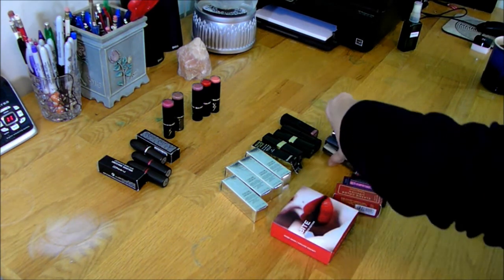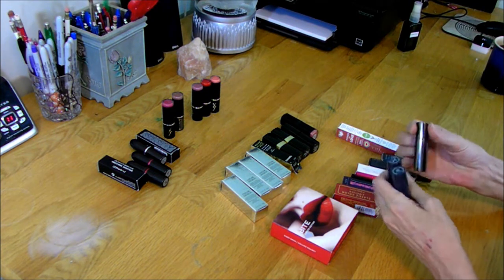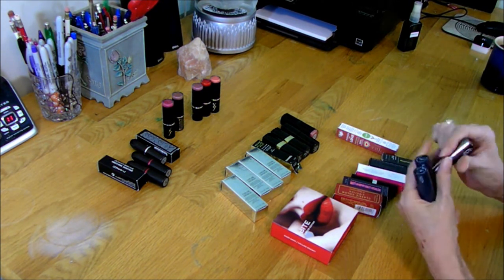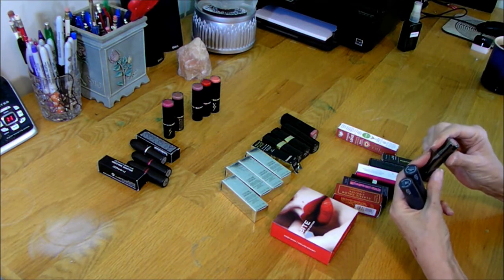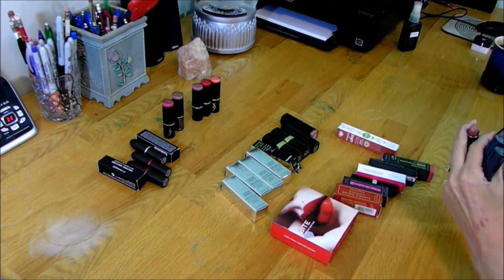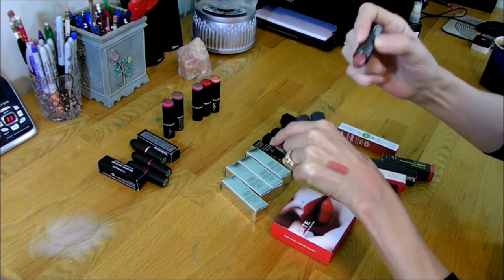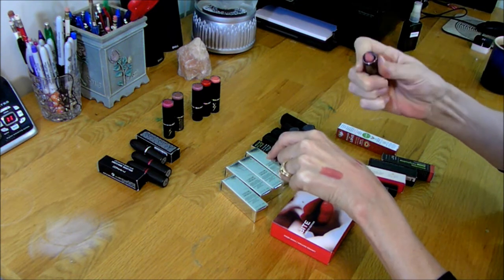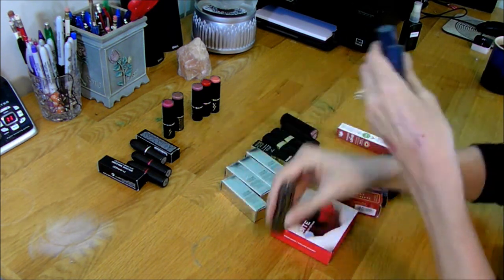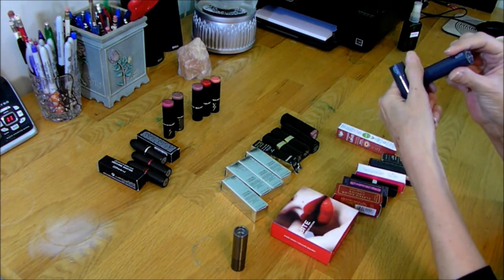Going fast. Okay, let's see. This is Ulta. These are all Ulta. Okay, this one is 241. That's nice. I'll keep this. This is Cappuccino.